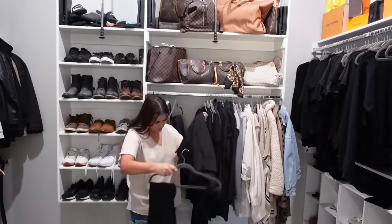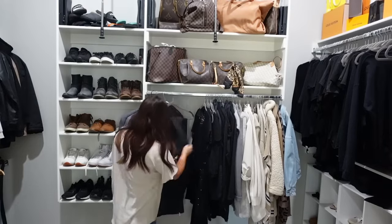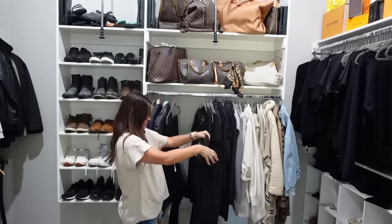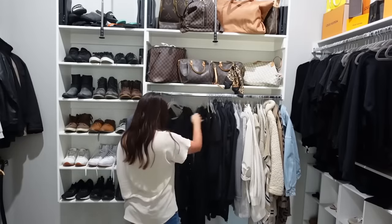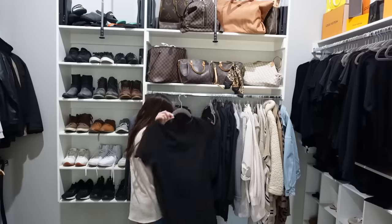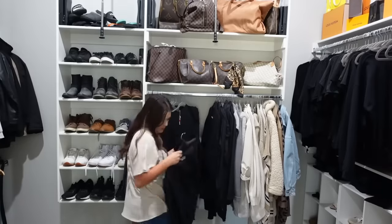For the last few weeks, I just felt like my house was like caving in on me. I felt like every cabinet and drawer I was opening was just so full and so stuffed, and I was just ready to take my house back. So if you feel the same way, I'm going to be sharing lots of tips and tricks throughout this video.